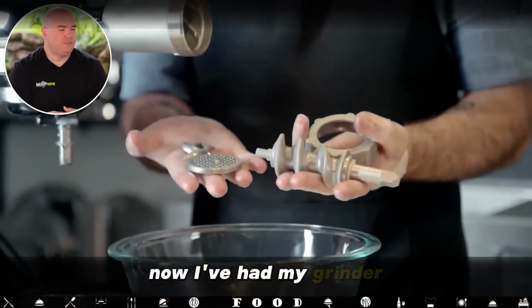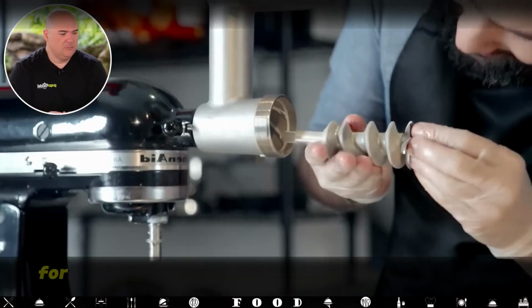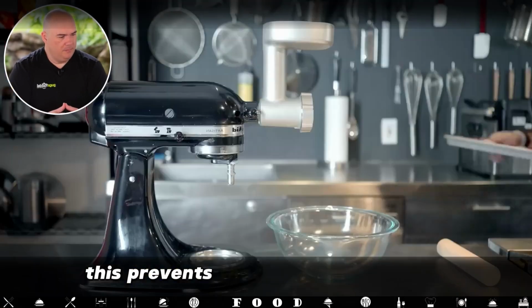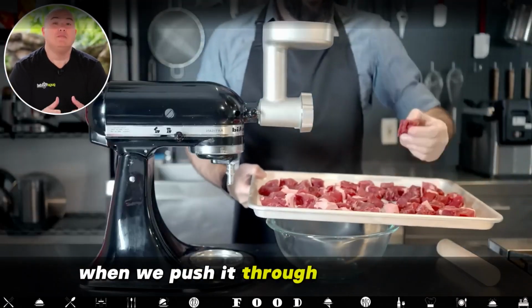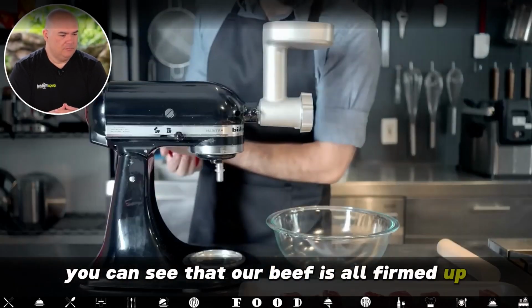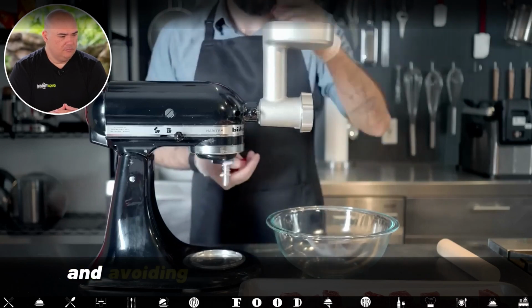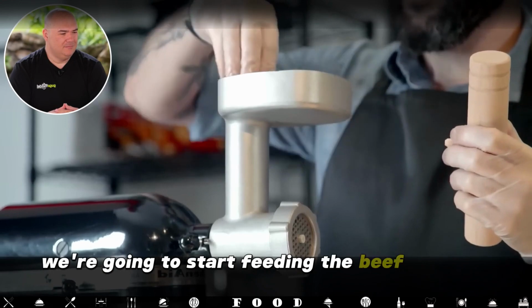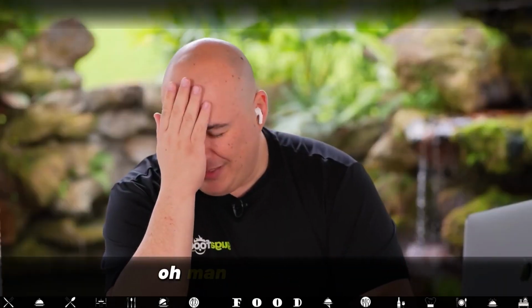Now, I've had my grinder parts chilling in the freezer with the meat for a little bit longer, maybe 30 minutes to an hour, to make sure everything's really super cold. This prevents the beef from smearing when we push it through the feed hole. That's what it is called. You can see that our beef is all firmed up after about 20 minutes in the freezer, and avoiding the spinning wheel of death on the bottom of our stand mixer, we're going to start feeding the beef into the grinder. Oh man, the KitchenAid.